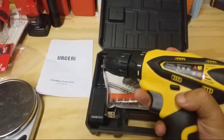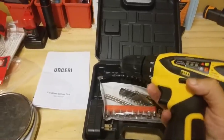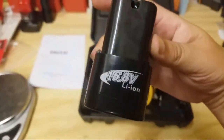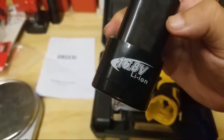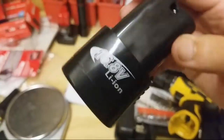Looks like a ripoff of the old one. Yeah, right, William Pearson? It does, I'm telling you. Didn't Makita have an old 10.8 before they had the 12? They used to label them 10.8. Very similar.